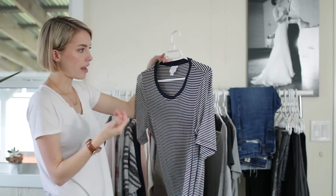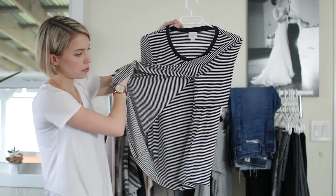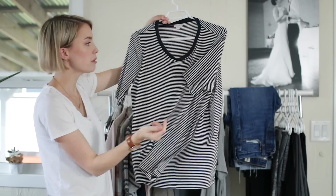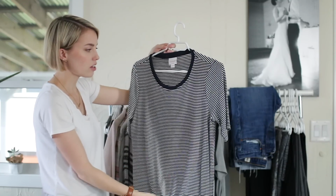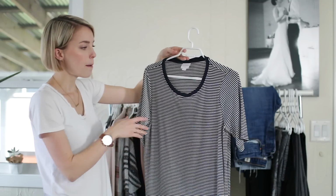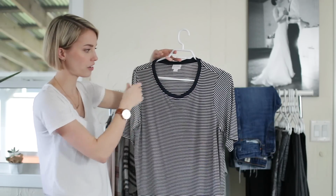This is by, again, this is by Boob. This is a nursing top. So it has a flap through here, and then there's a space where you can pull out your boob and you can nurse your baby. I don't even really use it too much for the nursing aspect because, again, as long as it's a flowy top, I can just kind of pull it up and down and I can nurse freely. But I love the stripes and I just like the bold kind of collar here.